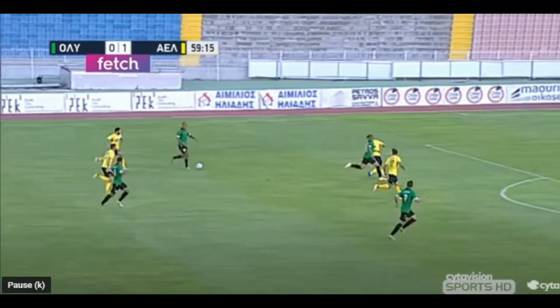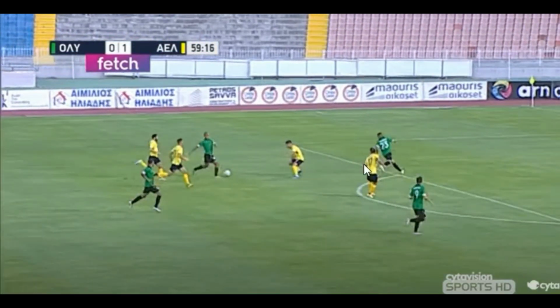But what does he do? He chooses to continue running. The pass is too late, and he's offside.